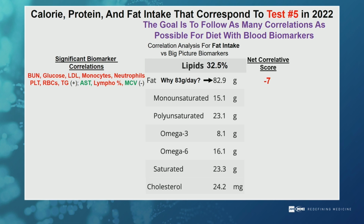So total fat isn't homogeneous. It breaks down into mono and poly and saturated fat. So my average intake for total fat is about 86 grams per day. So the -7 score suggests I should eat below that. So for this test, I was purposely at 83 grams per day. So we give that a check mark because we're following the correlation.